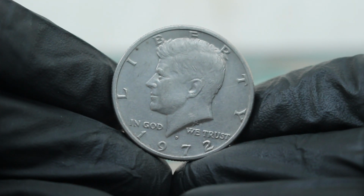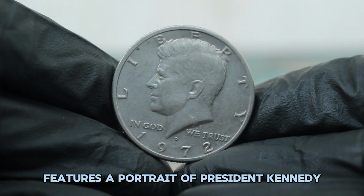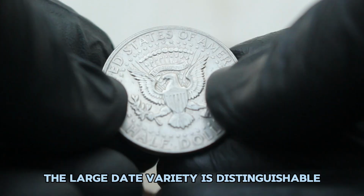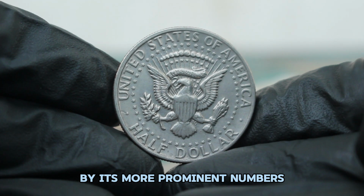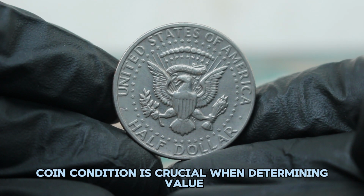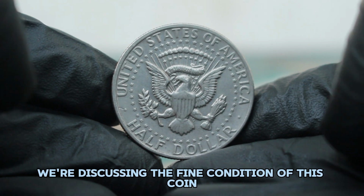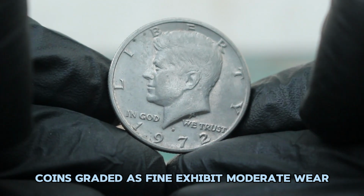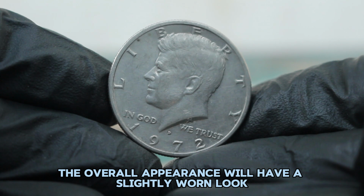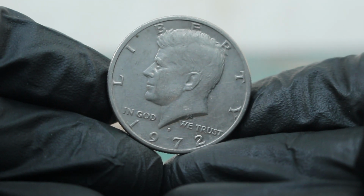In terms of design, the 1972 Kennedy half-dollar features a portrait of President Kennedy on the obverse and the presidential seal on the reverse. The large date variety is distinguishable by its more prominent numbers compared to the small date version, making it a unique collector's item. Coin condition is crucial when determining value, and today we're discussing the fine condition of this coin. Coins graded as fine exhibit moderate wear, with details still visible but showing signs of use. The overall appearance will have a slightly worn look, yet the key features of the design remain clear.